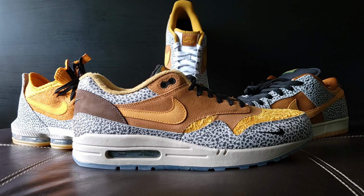I don't know about every pair of sneakers that exist in the world. So if you do, hit me up, let me know. I will be very interested to see. But I just know that this colorway is just, if it's on a shoe, I will take a look at it because it's up there with the leopard and cheetah prints on the other Safari Atmos shoes and Animal Pack and things of that nature.